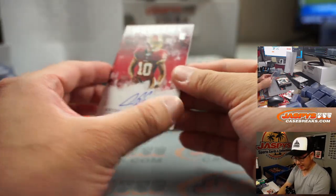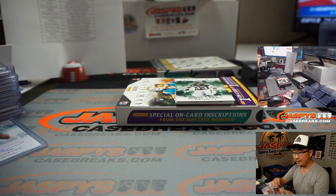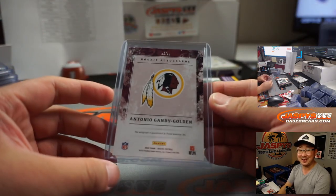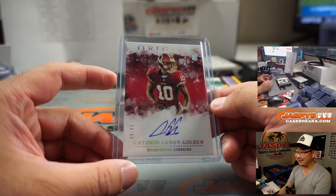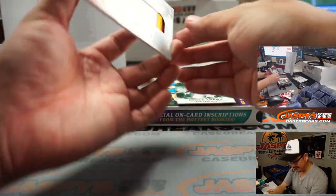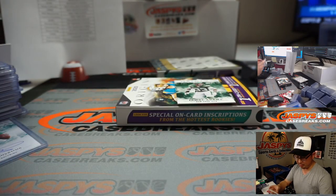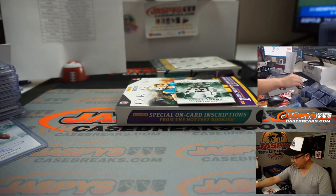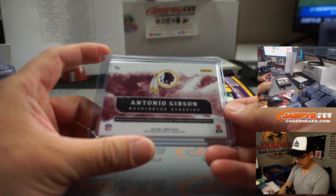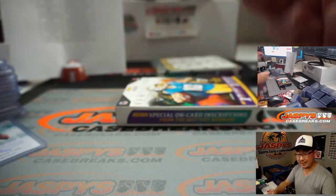We got Antonio Gandy-Golden, Steven Olsen, 54 out of 99 with the Washington football team. Hey, there you are, Sean. Hey, thanks for grabbing an expensive team like the Dolphins. You were rewarded. Doesn't work out like that all the time, as you know. This time it did, man. Thank you. And then Antonio Gibson after the Gandy-Golden. Both Antonios going to Steven Olsen and the Washington football team. And there's Jamal Adams for the Jets, Cameron Goodman.